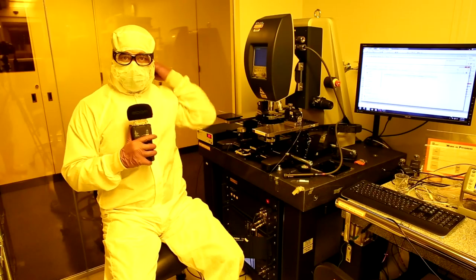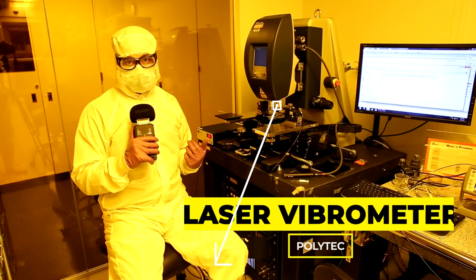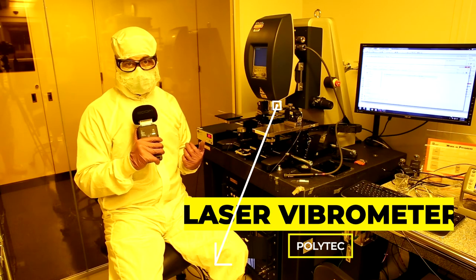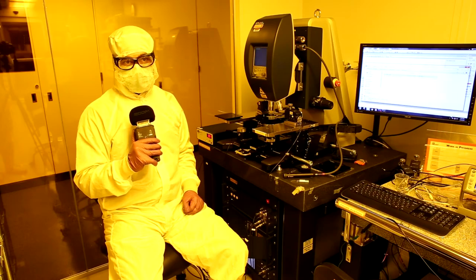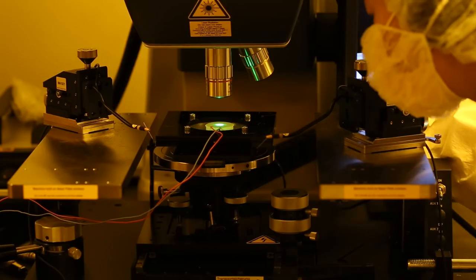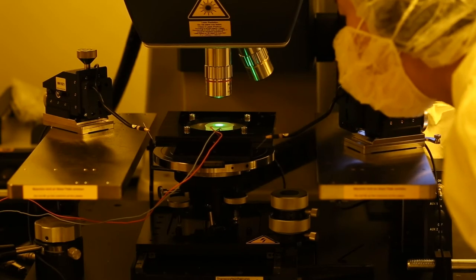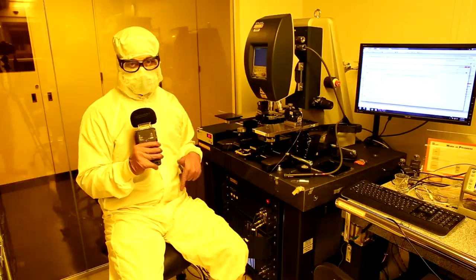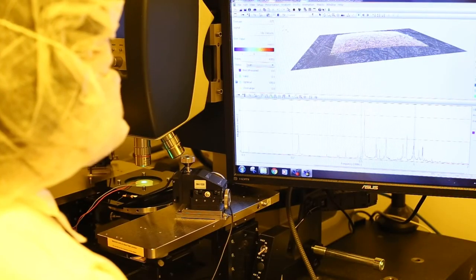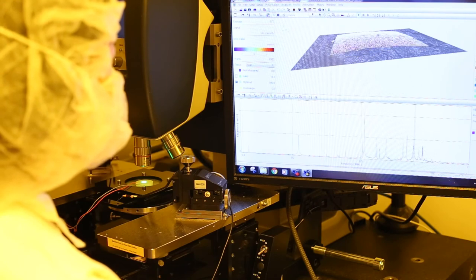Okay, so now, this here is our laser vibrometer. It's made by a company called Polytec. And basically what the laser vibrometer does is it allows us to take non-contact vibrational measurements of our devices that we fabricate in the microfab clean room. So in this room, like Alan said, we do the characterization, and this is where our devices come to live. Here is where we come to test them.